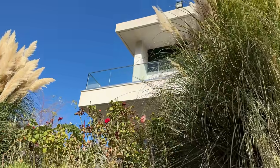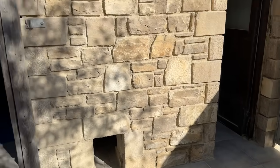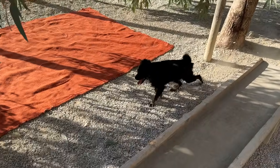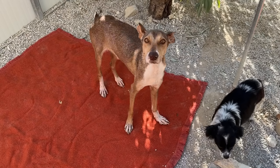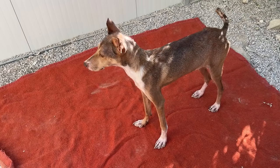I can watch them from the balcony. There is Olive. Bravo, Olive. Ah, Freddy! Hey, Daisy! Hey, Tolis! They love it. They like it. Yeah, Tolis. Very good. Very, very good.